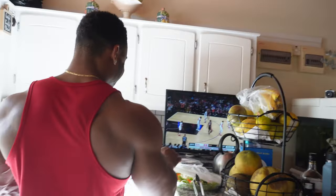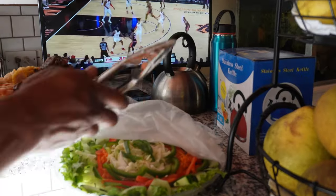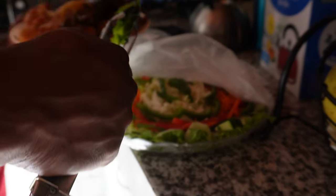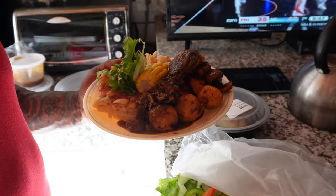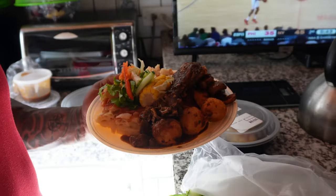And now for whatever room I have left, then I'll put some salad. A leaf. Maybe one leaf. Got pepper, cabbage, cucumbers, and lettuce. Well, we have some carrots in there too. Yum. It's a garden salad.